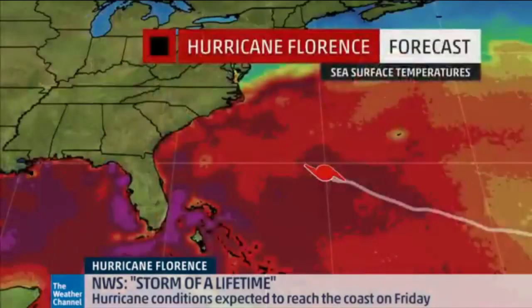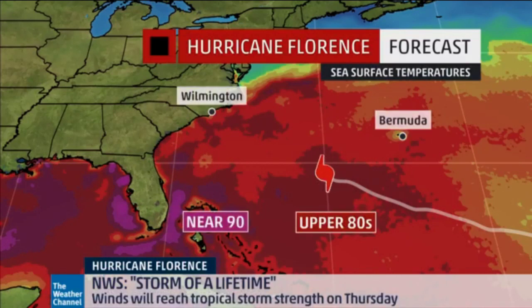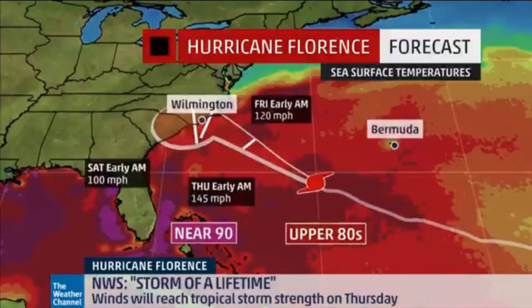Warm core system. That's exactly right. It's very warm all the way up to the top. So to get the thunderstorms up to a level where you've got the ice and whatnot is very difficult to do. But that does happen, Steph, like you mentioned, especially in the eye.